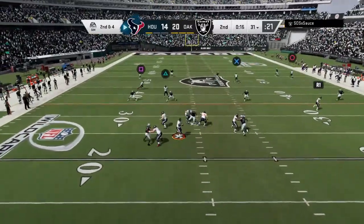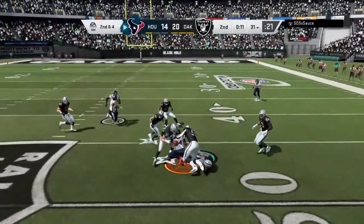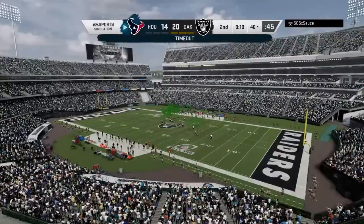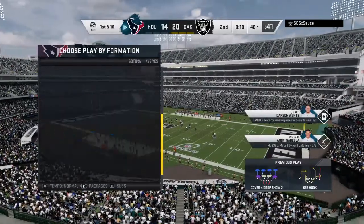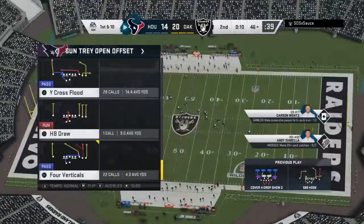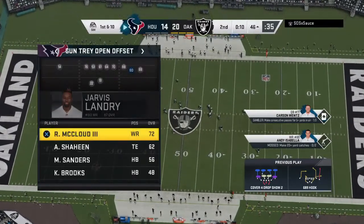Throwing, Wentz, and he's got the hook up to Moore. And he'll be taken down, but not before they work it across midfield. Now a timeout signaled for, and they'll get it with 10 seconds to go before halftime. First down, Texans.